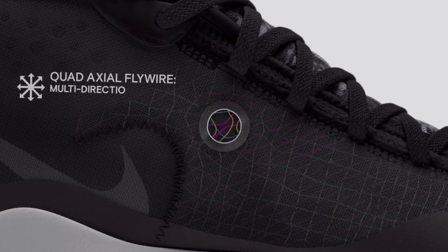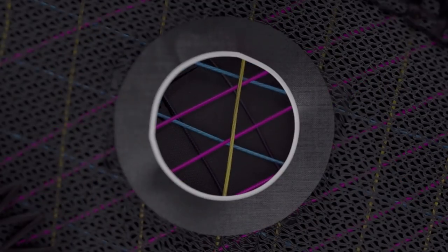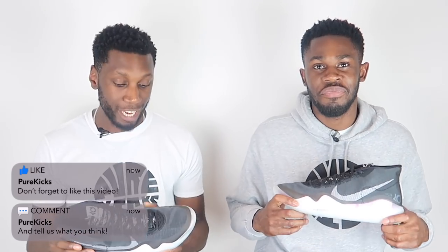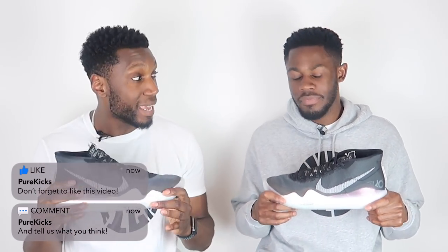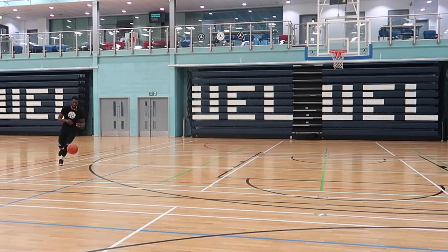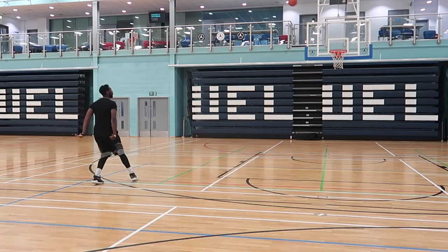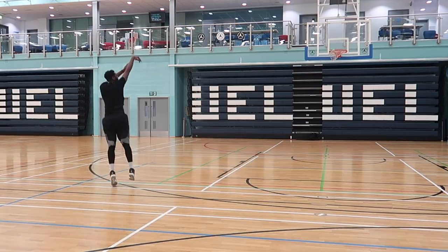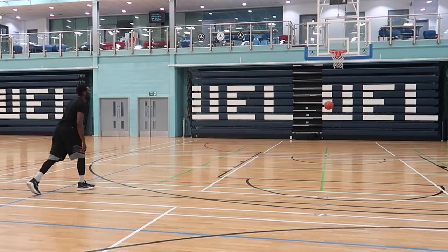The quad axle flywire is actually an amazing part of the shoe. We've seen flywire for years now. It not only goes through the laces, but it also goes up and horizontally and vertically. Multi-directional flywire, and it looks and performs amazing. In this colorway, it's color-coded in pink, yellow, and blue, so you can really see it just under the upper. It bangs. It fits amazing. It helped towards the support incredibly. I'm messing with it a lot.